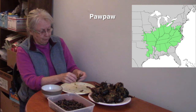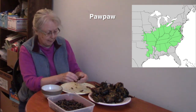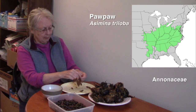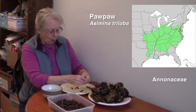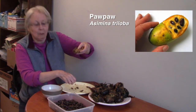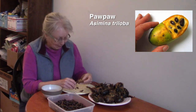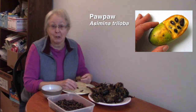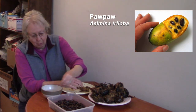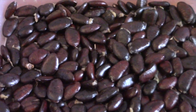Pawpaw is the furthest north of a tropical and subtropical huge family of plants, ancient family, Annonaceae. Genus is Asimina triloba, pawpaw. And at some point I'll get to one that's a little bit more yellow, but this has gotten past the fermentation stage and it's now vinegar. So very easy for me to work through this rotten fruit, trying to get some seeds. Now here's some seeds, they're huge.